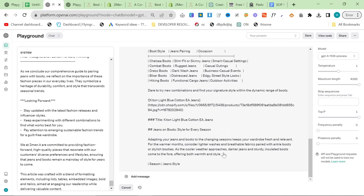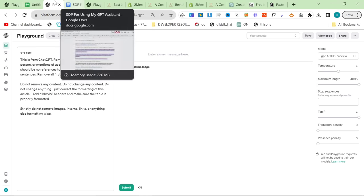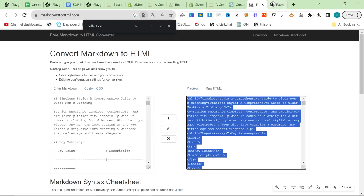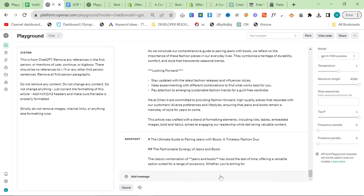Title, jeans, boots. I'm an idiot. I completely forgot. This should go in the system prompt. I cannot believe I've just done all of that. I'm an idiot. I really am. This is probably why it's not working. So we'll try this again. Basically, it wasn't doing the internal links again.